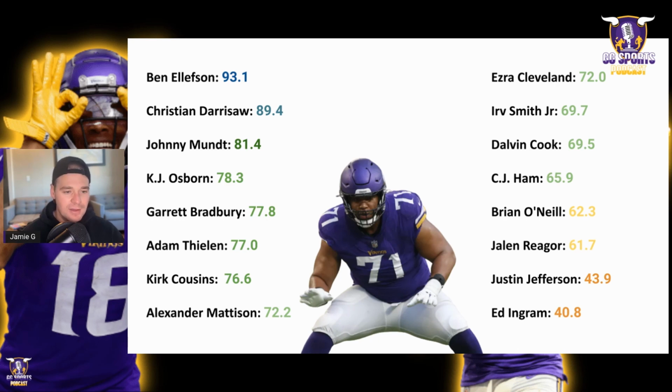And then we got Garrett Bradbury, 77.8. So I've been paying attention to these grades probably each week so far, and Garrett Bradbury has put up a very solid PFF grade every time. I don't know how whoever's watching this feels about PFF grades, but still, it's impressive. I think it does look like he's kind of improving. We'll see if that holds strong.